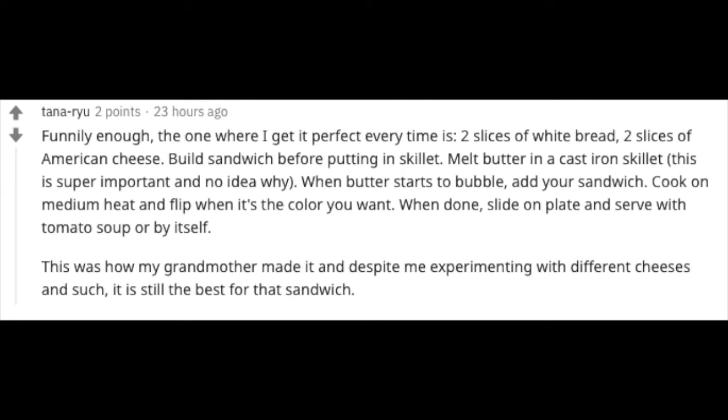Funnily enough, the one where I get it perfect every time is 2 slices of white bread, 2 slices of American cheese. Build the sandwich before putting it in the skillet. Melt butter in a cast iron skillet. This is super important and no idea why.